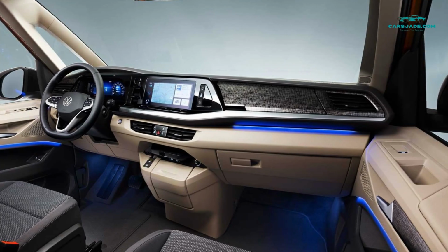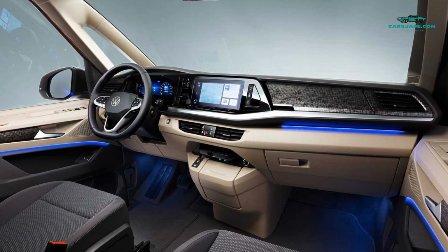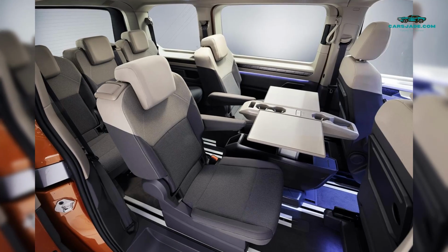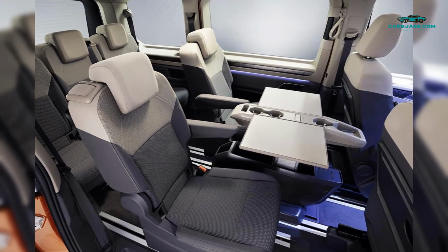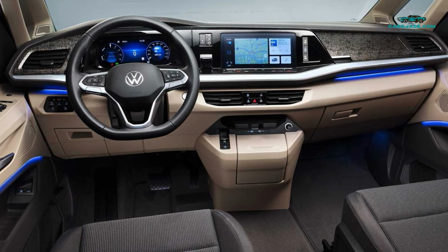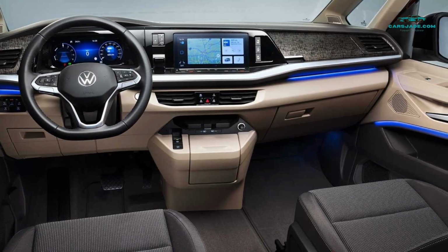The cabin remains modular and family-focused. 7 seats as standard, second-row seats mount on rails so they're easy to remove or slide, and load space stretches up to 1,844 L with seats folded in AWD models. Volkswagen's digital cockpit and touchscreen infotainment blend into a twin-screen layout. Sliding doors, fold-out tables, and optional glass roofs elevate daily usability. Adaptive cruise, 360 camera, and ambient lighting add polish.